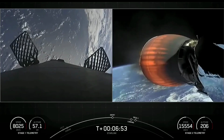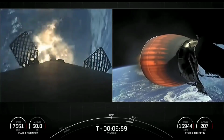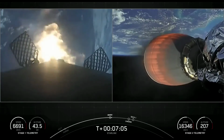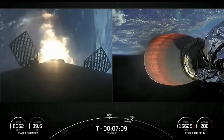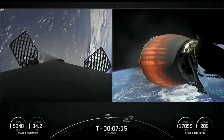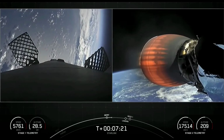Stage 1 FTS has safed. Stage 1 entry burn startup. We heard the call out, and you can visually see that Stage 2 FTS has safed. You can visually see that the entry burn has begun on the first stage. Stage 2 continues to follow nominal trajectory. Great call outs on stage 2. Stage 1 entry burn shutdown. There it is. It's just a 20-second burn, and as you can see and heard, the entry burn has concluded.